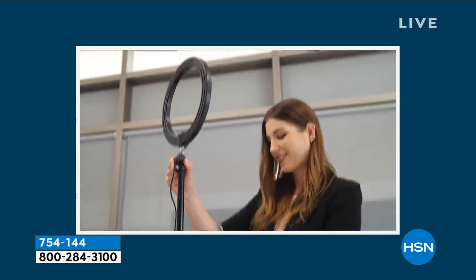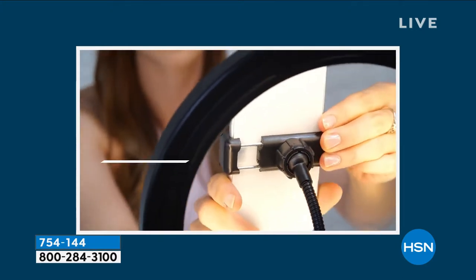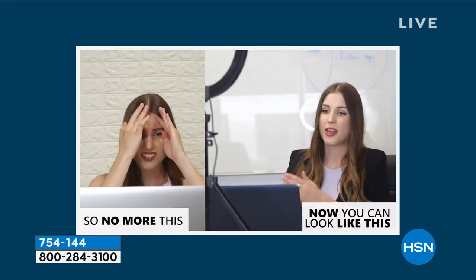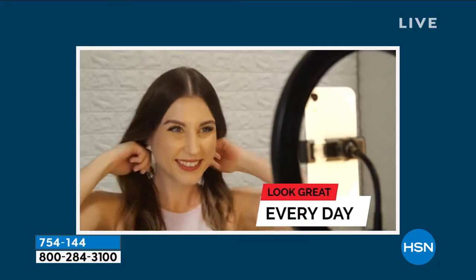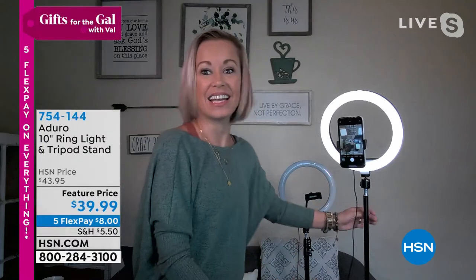This ring light is completely adjustable. It's adjustable with where your phone is, so it's okay if you have one of those big, big phones or a smaller phone. The ring light itself is adjustable. I'll give you a little demo, and I want you to see the difference. And the tripod is adjustable.